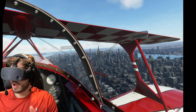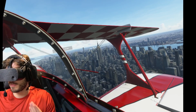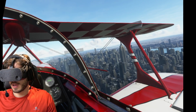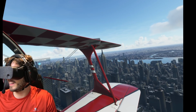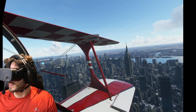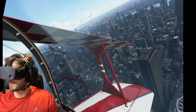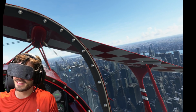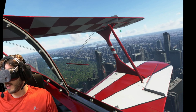Look at this. I don't know how you guys see it. I will have to check it afterwards. Again, it's a bit blurry, but for me it's very sharp. We've got Central Park up ahead, but this is crazy. And the feeling of being up here in the air, nah, goosebumps. Oh, and it's so detailed, unbelievable.